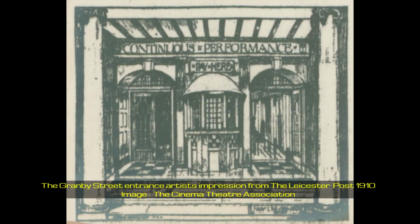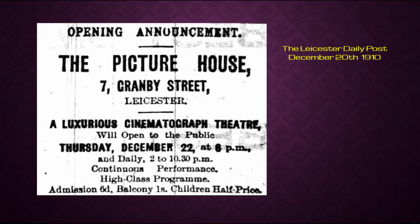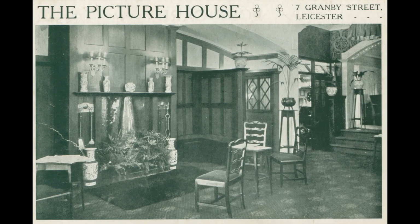It had its main entrance on Granby Street and also had an imposing facade located at the rear on Every Street on Town Hall Square, which served as the front stalls entrance, in other words, the screen end. It was designed by the architectural firm of Naylor and Sale and had a seating capacity of approximately 600, made up of 500 in the stalls and about 100 in the balcony.